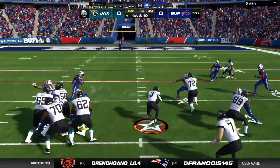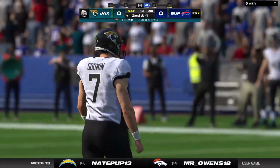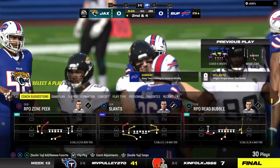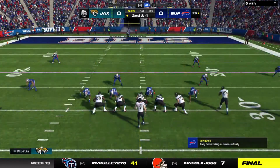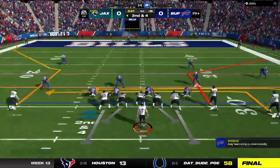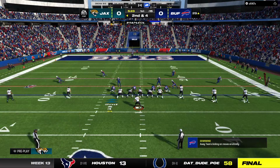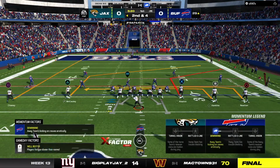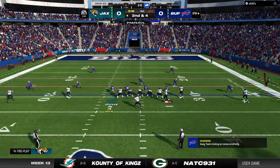Up the middle they go. It's Glover. It's a 6-yard pickup, and it gets him to 2nd and 4. A quick burst there, and he nicely bit off a pretty decent gain. A 6-yard pickup brings up 2nd and 4. 2nd down and 4. They'll send a receiver in motion left.